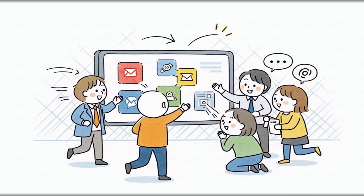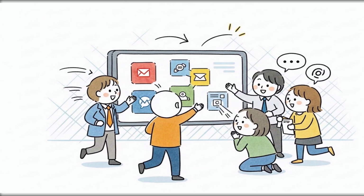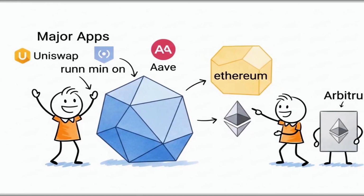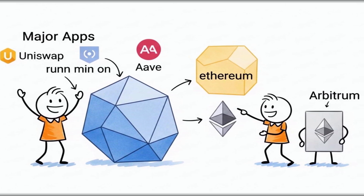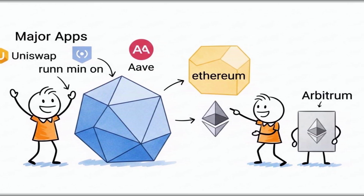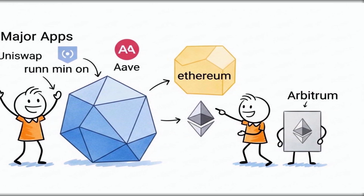The ones that matter: Polygon, the most popular. Transactions cost fractions of a cent. Major apps like Uniswap and Aave run on Polygon. Arbitrum focuses on Ethereum compatibility. If it works on Ethereum, it works on Arbitrum with minimal changes.